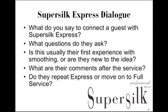No extra commitment. Okay. That's always a big one. So they're not committing extra time. They're not really committing a huge amount of money. What questions do the clients have about Super Silk Express? As you talk about the options and what will happen, what questions do they ask?